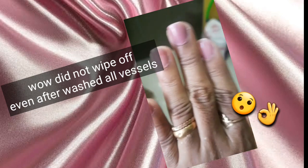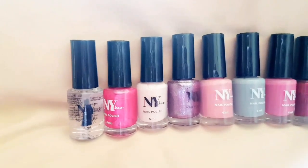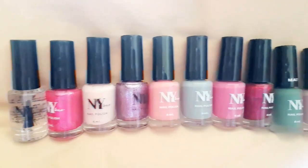Today I'm going to share with you 10 shades of NYP nail polish. So let's get started.